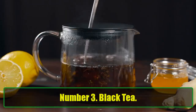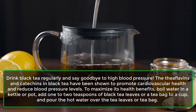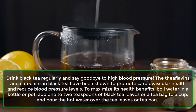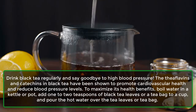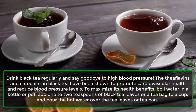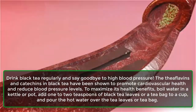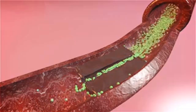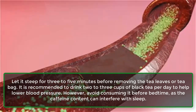Number 3. Black tea. Drink black tea regularly and say goodbye to high blood pressure. The theaflavins and catechins in black tea have been shown to promote cardiovascular health and reduce blood pressure levels. To maximize its health benefits, boil water in a kettle or pot, add 1 to 2 teaspoons of black tea leaves or a tea bag to a cup, and pour the hot water over the tea leaves or tea bag. Let it steep for 3 to 5 minutes before removing the tea leaves or tea bag.